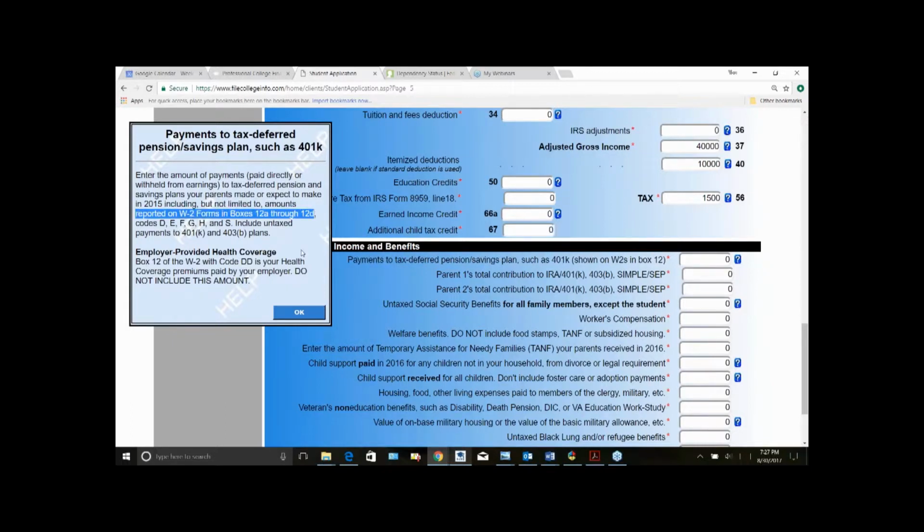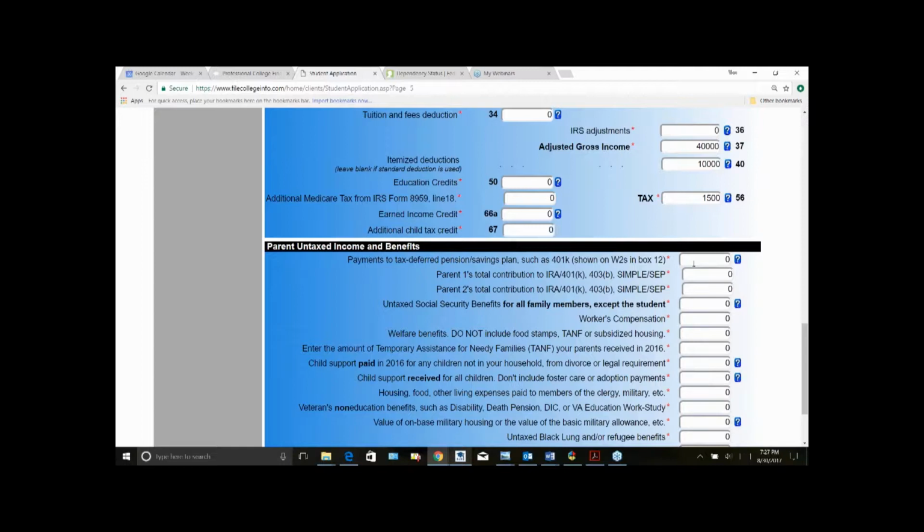And this is a big reason why we request the W-2s. So box 12A through 12D goes in here. It tells us that right here. 12A through 12D. This is what goes in this box right here. And make sure not to add code DD. For some of you, that'll be the biggest number, and that's the health coverage premiums, okay?